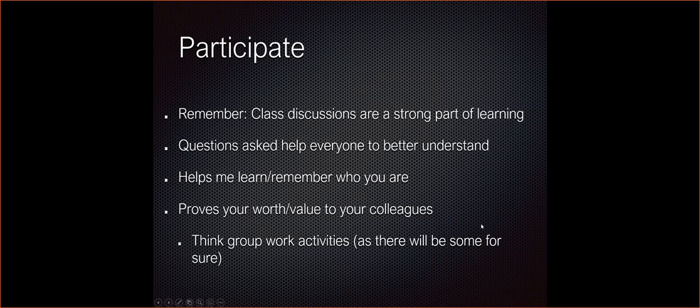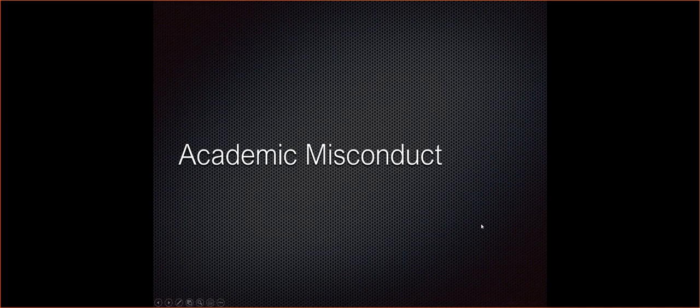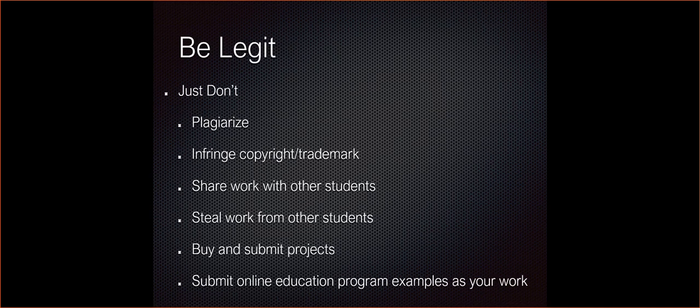Yeah. All right, academic misconduct, that horrible subject. Just don't plagiarize, don't infringe copyright or trademark, don't share work with other students, that's not good. Don't steal work from other students. Don't buy and submit projects. That was a new one that showed up about a year or so ago. People going to lynda.com and Coursera and stuff like that and just buying tutorials and then submitting it as their own work. And submit online education program examples as your work.